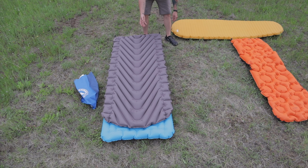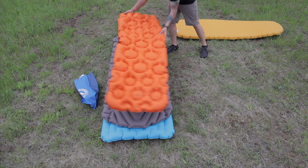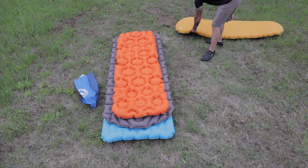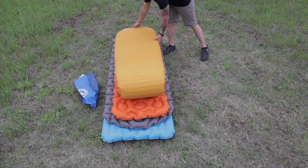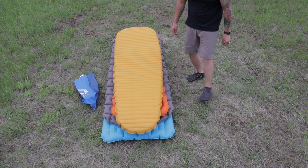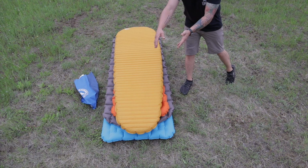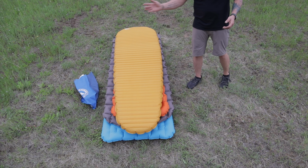So as far as comparing the size, you can see that the Coeur is just a little bit longer. The Big Agnes is a little bit longer than what the Static V is. You have your Cabela's air mattress here. It's just a tiny bit shorter than that one. And then you have your NeoAir, which is just a little bit longer. Actually, it's about the same length as the Coeur, but it's very narrow here at the bottom, and many times I've woken up with my feet kind of dangling off the sides.